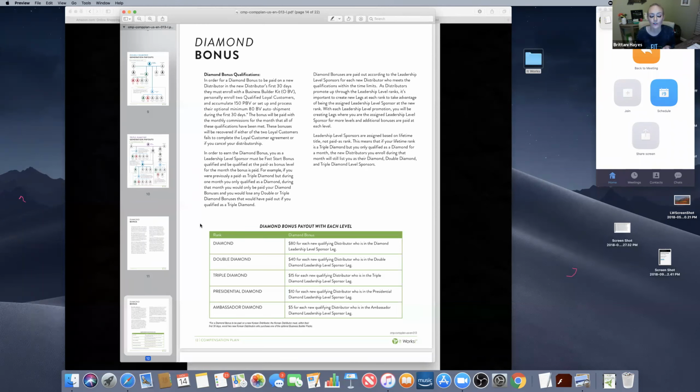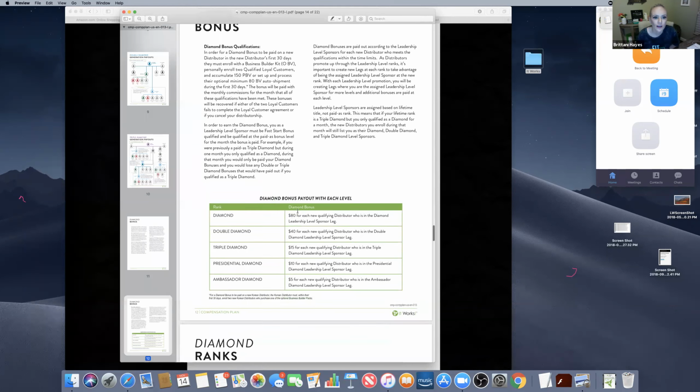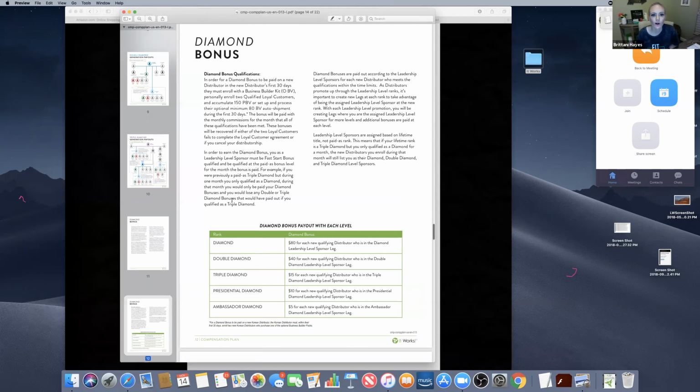So CABS are huge, and it really shows when you open up the CAB portion of your check every month, how far things have gone and the legacy you've really started building, because there can be people coded to you that you've never even met. But if the person that signed them was coded to you, they're going to be coded to you as well. So it just really starts trickling up pretty quickly. At events and such, they also call these leadership bonuses.